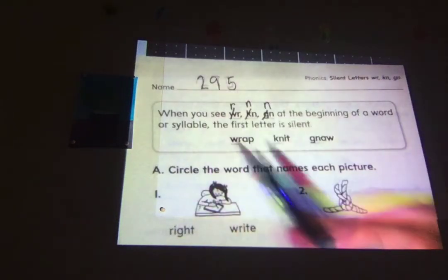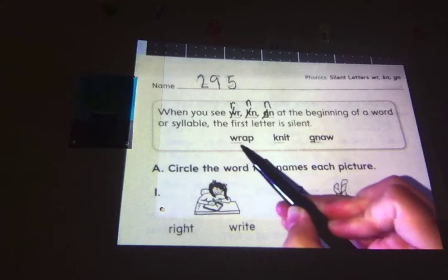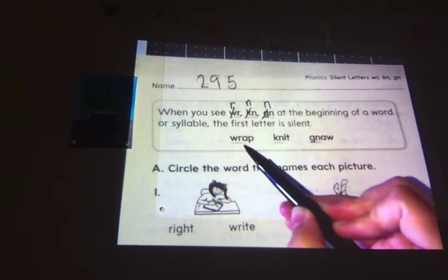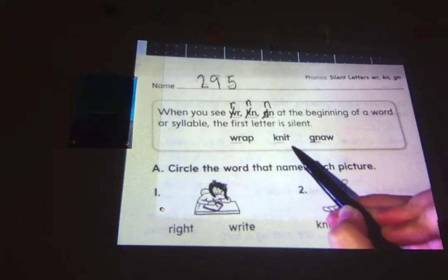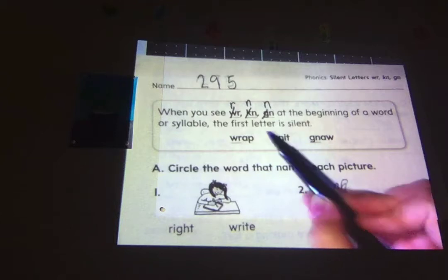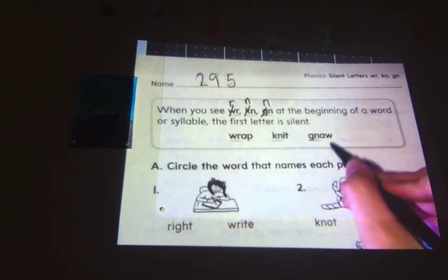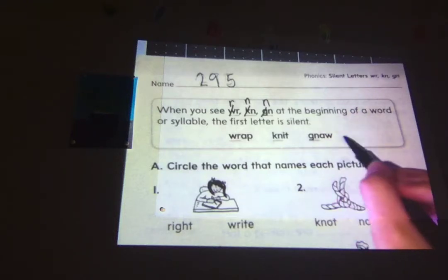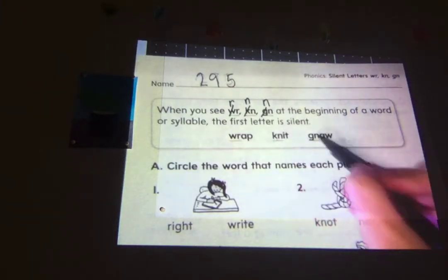Okay? And they give the example of wrap. Like wrapping paper has a W and an R, but it just sounds like R, wrap. Or knit, like I know how to knit a sweater. It has a KN, but you don't say k-nit, you just say knit. Or gnaw, like I am chewing and gnawing on my food. Gnaw isn't said g-naw. You don't pronounce the G, you just say gnaw. So the W, the K, and the G are silent.